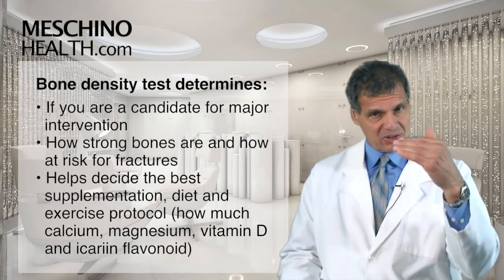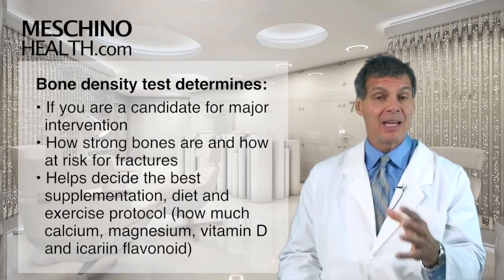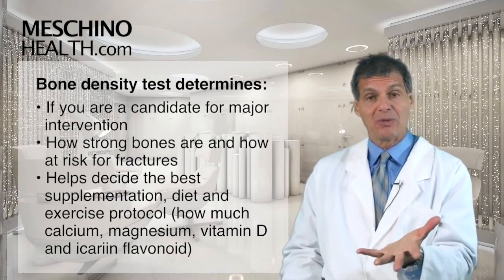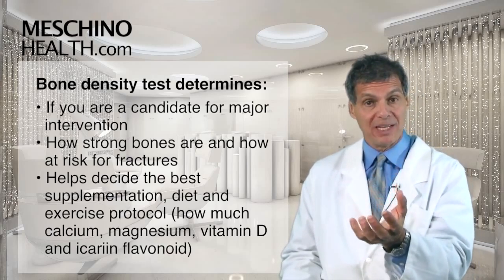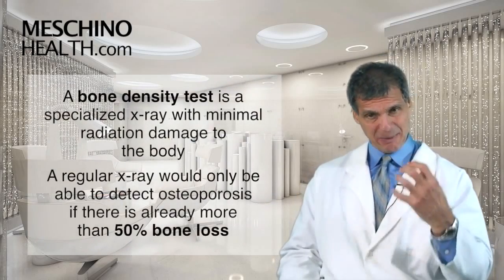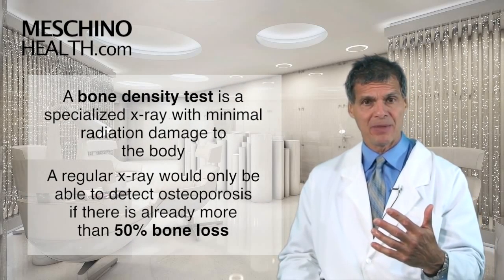We then know how much calcium you need, how much magnesium you should put into your body, how much vitamin D, and also the Icariin flavonoid from the epimedium herb, which has been shown to help recapture bone density that's been lost. So what is a bone density test? It's a specialized X-ray with not a lot of radiation damage to the body.